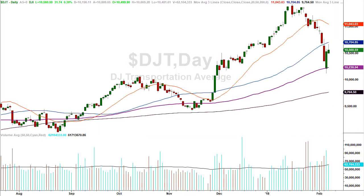Looking over at the transportation average, the DJT, or Dow Jones Transportation Average, it looks very similar to the Spider chart, only the transports were up today, and as you know, this is my second favorite leading indicator of the markets, and that being the case, this is also a positive sign. So my two favorite leading market indicators, the IWM and the transports, have good relative strength against the S&P 500. That's positive for the major markets, at least in the short term.